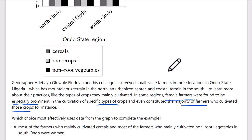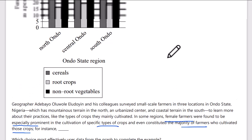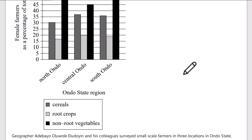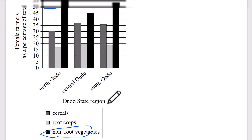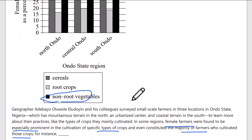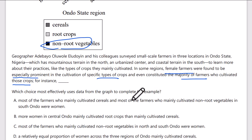So for instance, we probably want an example of where they're a majority. And I can quickly go up with the chart and see anything above 50% is a majority. So it's probably going to be for the dark bars, which is non-root vegetables. Females in North and South Ondo were the majority. So I don't know, let's check the answer choices, see which one's accurate and relevant to our claim there.